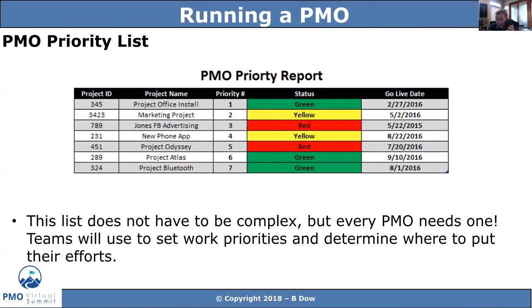And so I actually had a scenario once where I took over a PMO, we didn't have a priority list. I had one of the managers come up to me and say, my team doesn't know what to work on. And I said, you're kidding, right? And they said, no, my team doesn't know what to work on. And I said, oh, okay. So we quickly whipped off a priority list. We got it in front of executives. We put it up on the SharePoint site, and magically the team knew what to work on.